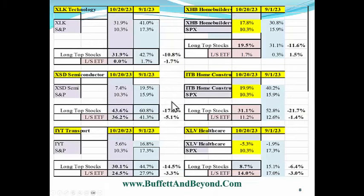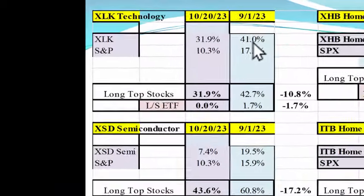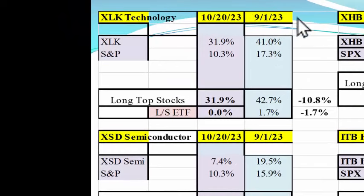Okay, let's look at these. Don't get confused here. These are the 6 ETFs that we like. And what we do is we take 5 or 6 stocks out of each ETF, and we use the clean surplus methodology. And you've seen our video, so you know what that is. We take the 5 or 6 or 7 most efficiently operated stocks in each ETF, and we call them our top stocks. And so for the XLK, and remember that's the technology index, we're looking at about the beginning of September, and then also as of Friday, October 20th. So we're looking at almost 2 months in there.